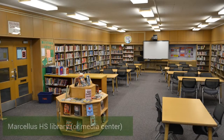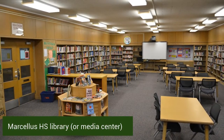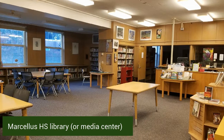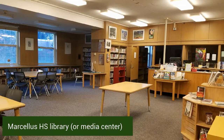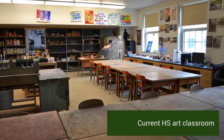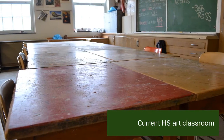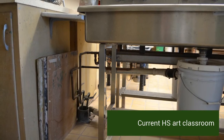From there, our library will receive a pretty significant renovation, creating space for different purposes such as makerspace, as well as the effective use of technology. From there, our art classrooms, of which there are 3 plus a dark room, will receive a renovation, updating their storage to be more in line with the storage needs of art, and also reconfiguring the spaces to meet the types of things that students are now doing.